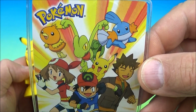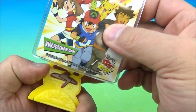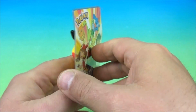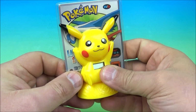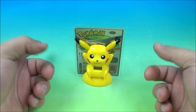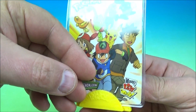All your main characters from the Pokemon universe. Very nice. So you would just take this and set it right here. Look at this, just like that. And now it's like a display as well as a clock, if you could get the batteries replaced in there. So there you go. It's the Pokemon Pikachu Clock.